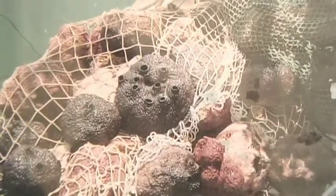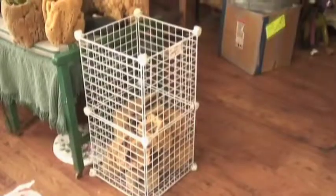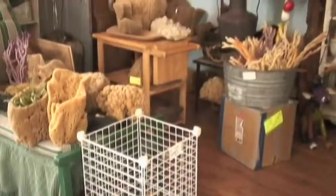And so we don't harvest anything under 5 inches. When we harvest them, we cut them off at the bottom, leave a couple inches there where the sponge will grow back. So it's a renewable resource. That's good for the sponge. It's also good for the sponge industry.